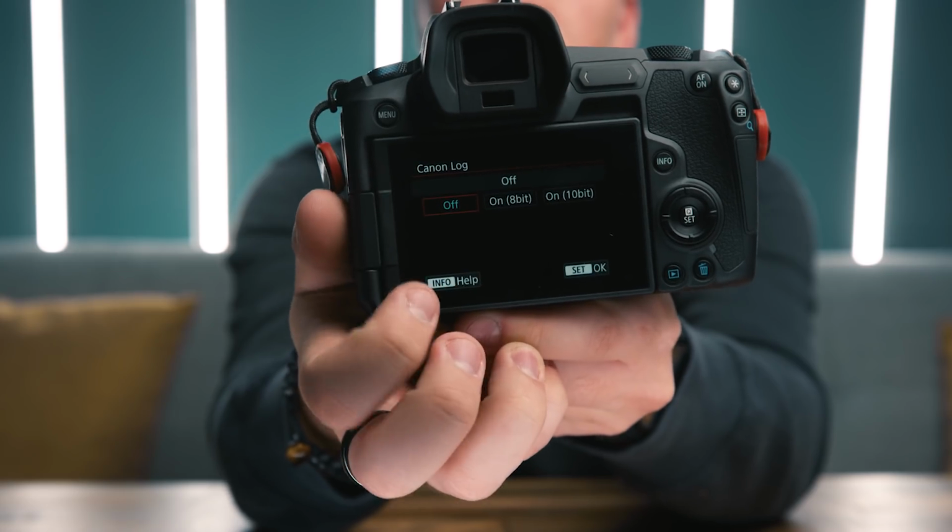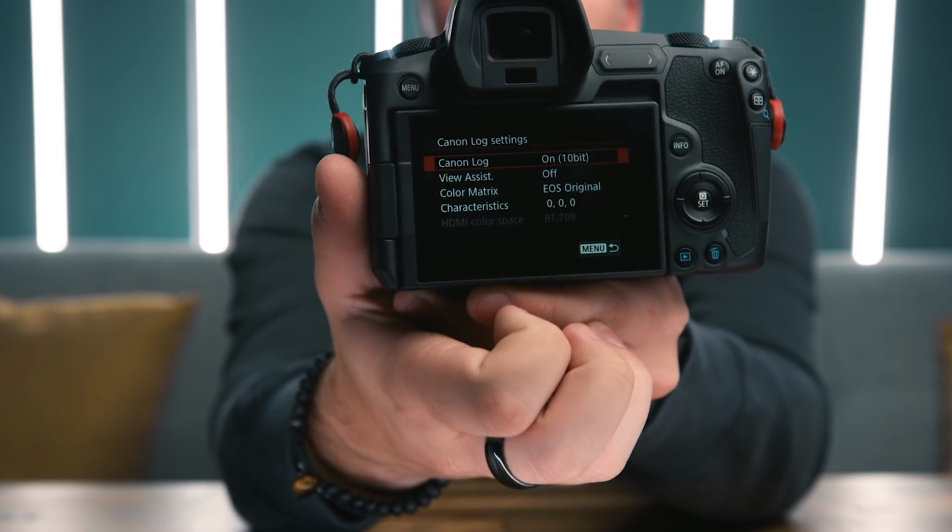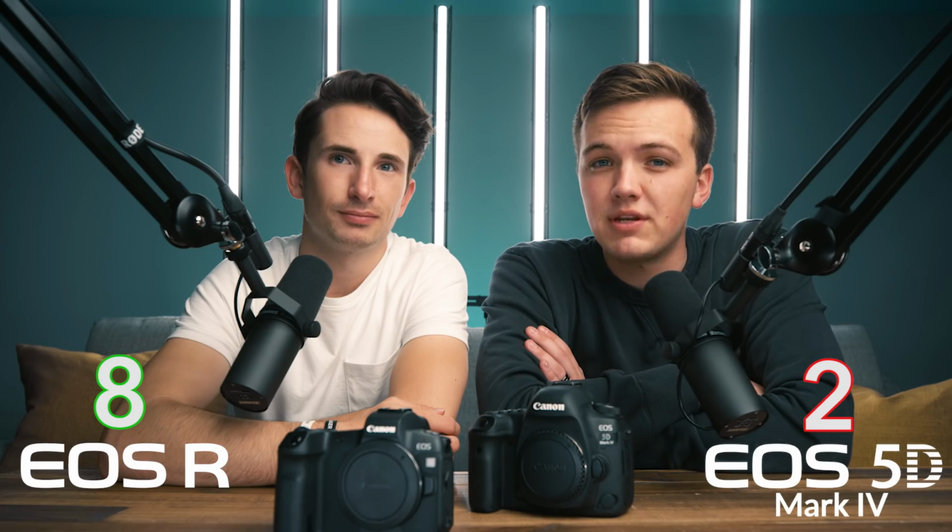And though they both can shoot C-Log, the EOS R comes with C-Log capabilities, while the Mark IV requires you to ship your camera off to Canon to get it upgraded. So just something to keep in mind there as well.